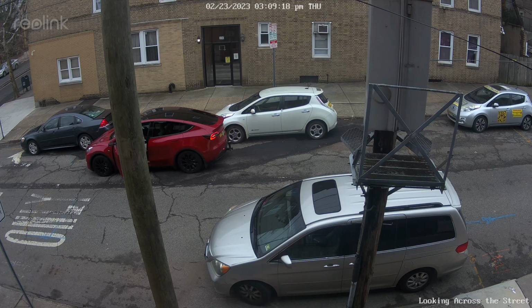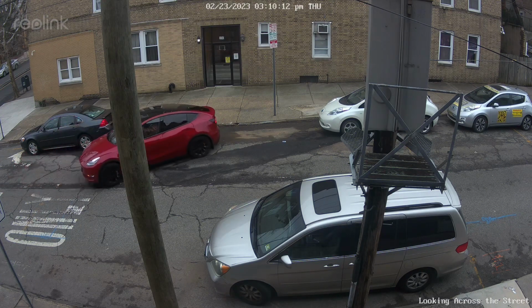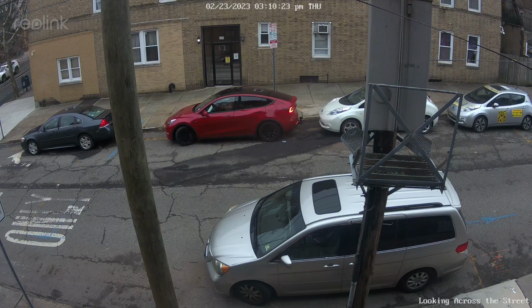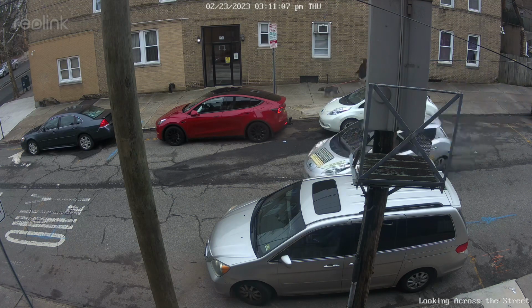Here I am 6 hours later coming home. I back up the white Leaf to the bumper of that one. I put the Tesla back in its place. And it's Thursday, and it's 3 in the afternoon. And so tomorrow's street cleaner day. And why would I want to deal with 4 cars on street cleaner day?